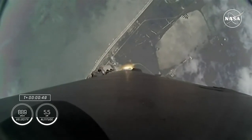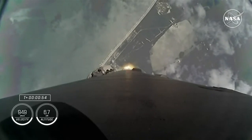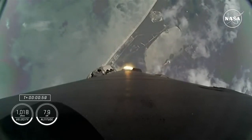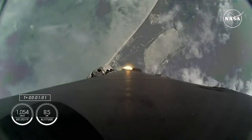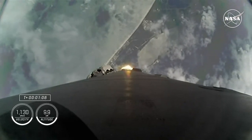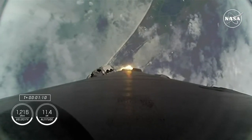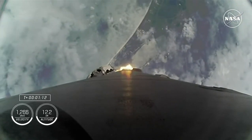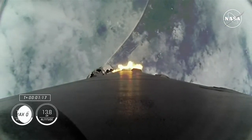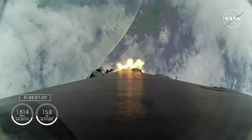With that, stage 1 is throttling down to pass through max Q, which is the period of maximum dynamic pressure on Falcon 9 during ascent. Max Q. Confirmation of max Q. Vehicle is supersonic, and Falcon 9 is now traveling faster than the speed of sound. Stage 1 throttle up. Stage 1 Bravo.